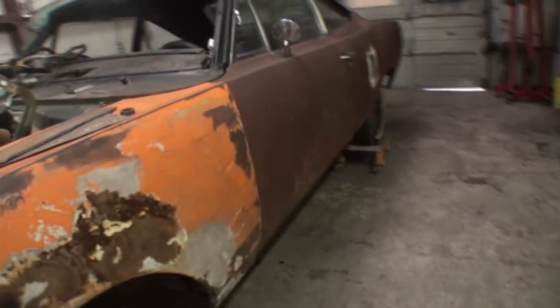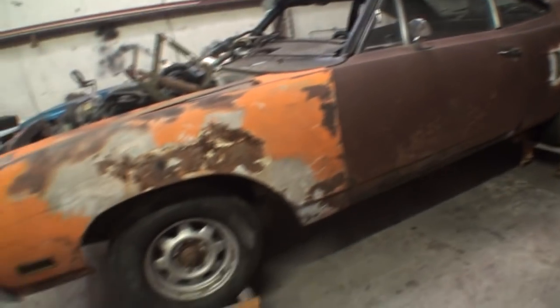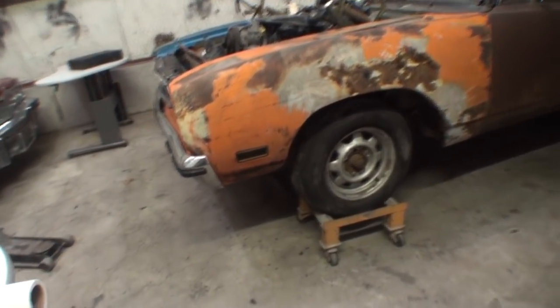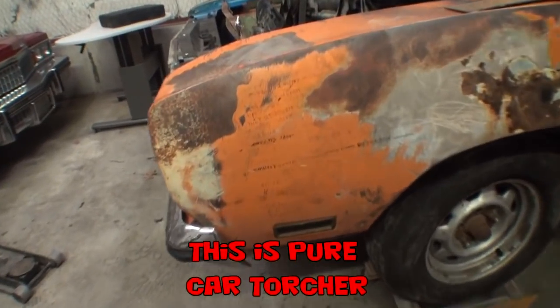As long as it's got a 4-point harness, so when that steering breaks on the first bump he hits, I'll be safe and secure.